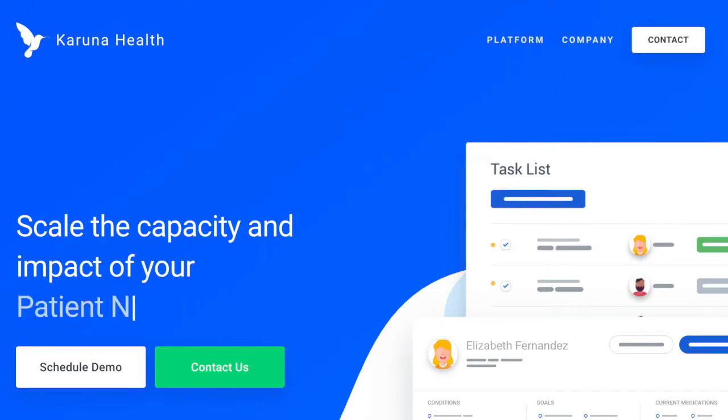Over the months ahead, we're going to be leveraging Karuna's ability to integrate with your existing data and workflows to automate away a lot of the work care management teams currently do that is relatively low value or repetitive. Our goal is to make sure that every member of your care team is operating at the top of their license and has all of their time freed up to build deeper and more impactful relationships with the patients they serve.